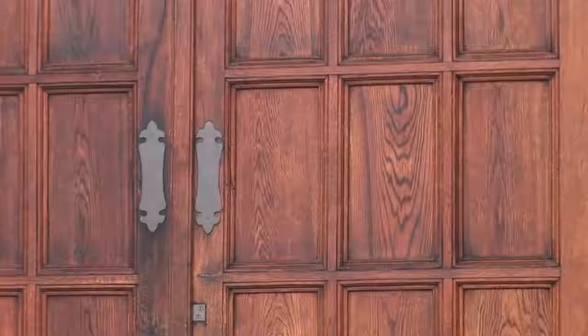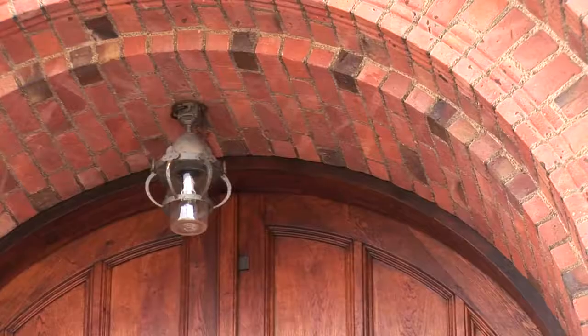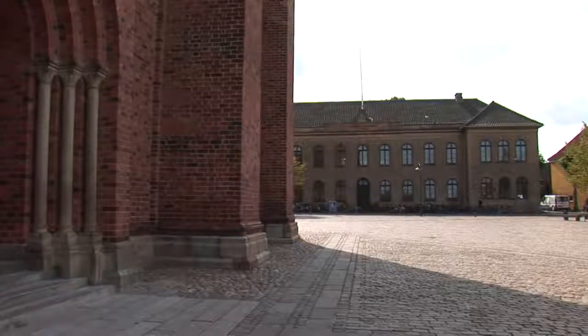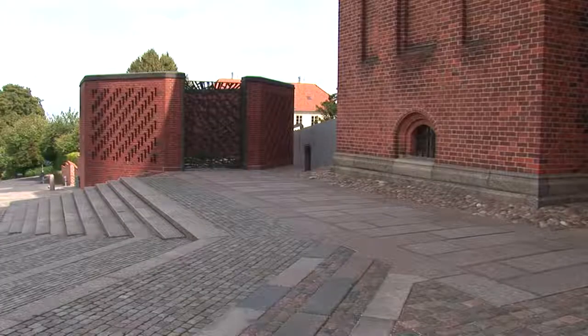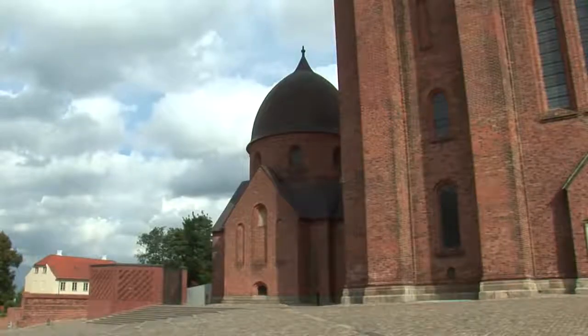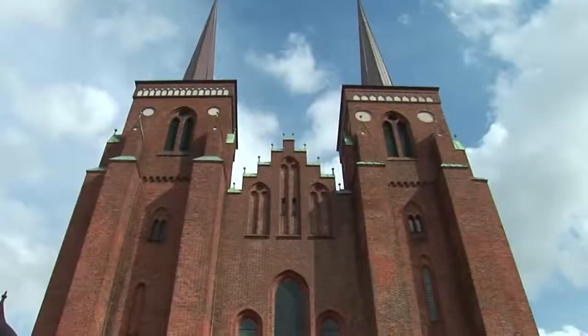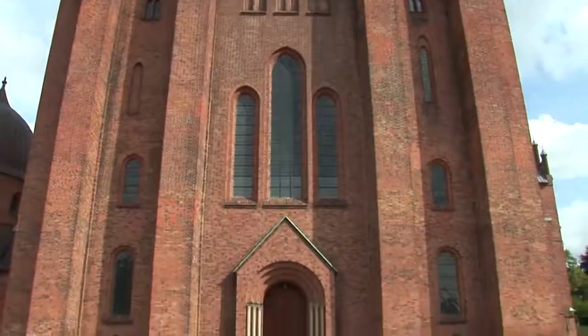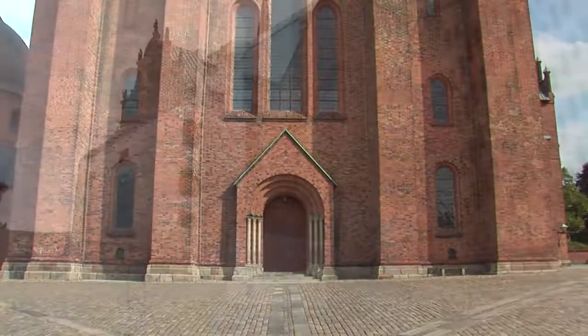Unlike most other Danish churches, the architecture of the cathedral was influenced mainly by the Gothic styles typical of northern France. The combination of the new material, brick, and architectural style, the Gothic, makes the Roskilde Cathedral one of the first instances of the brick Gothic style, which would come to dominate the region.